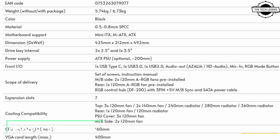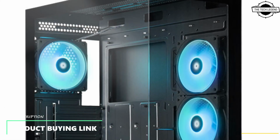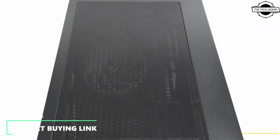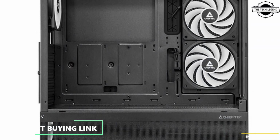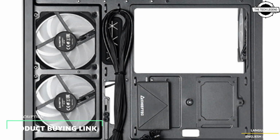So friends, today I will talk about the Chieftec Vista mid tower PC case. So friends, Chieftec has announced the Vista, model number GT01BOP, and it is our latest mid tower PC case, engineered to meet the demand of modern system builders and enthusiasts who prioritize both visual appeal and thermal performance.